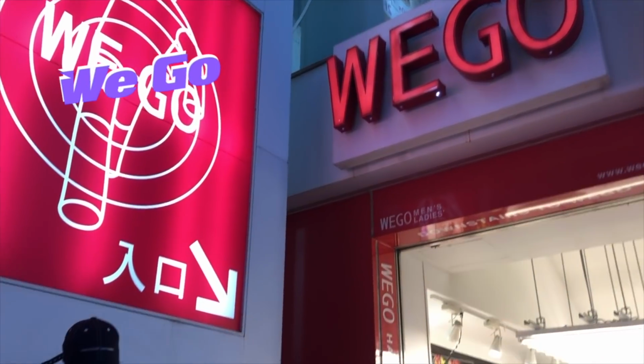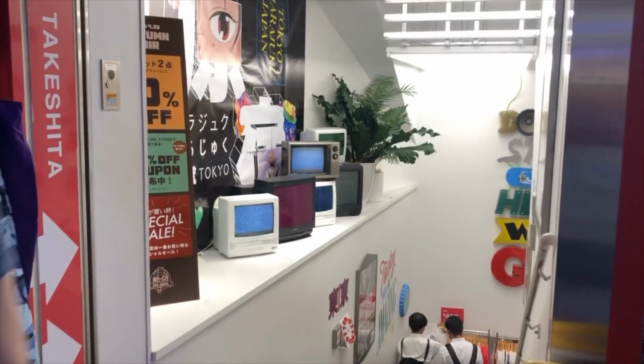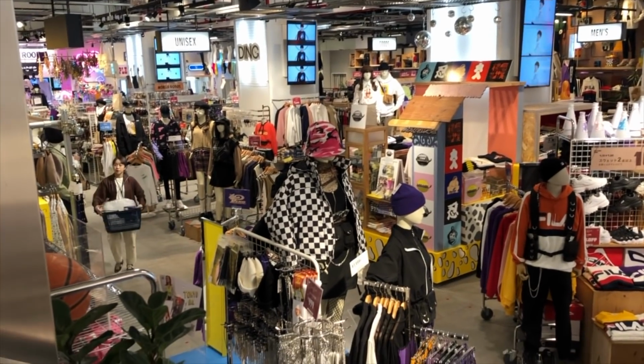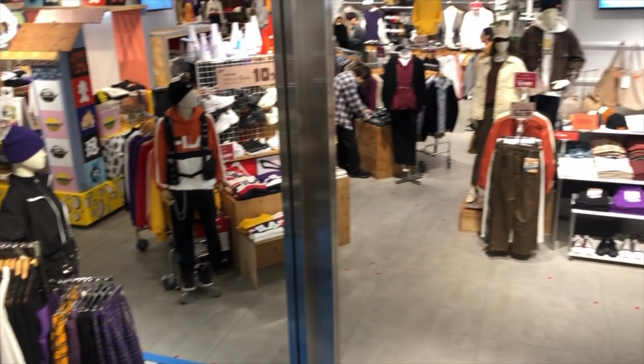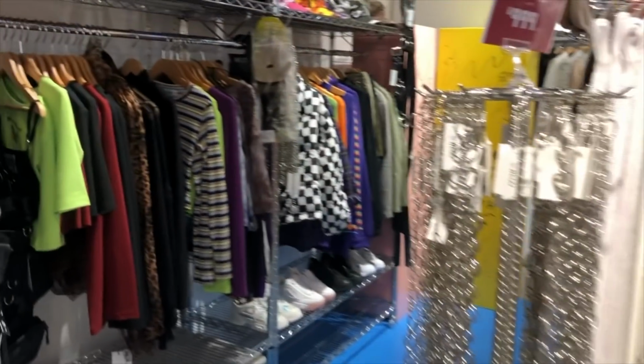They also have a WeGo, which is kind of the equivalent of Japan's Urban Outfitters. The store's interiors are always really dope. There's a couple opposite each other when you walk onto Takeshita Street if you're coming from La Foret. In one you go downstairs and it's massive. As soon as you walk down, you'll definitely get those Urban Outfitters feels.